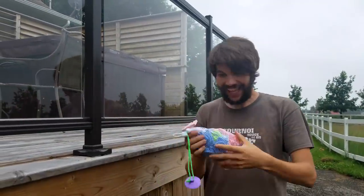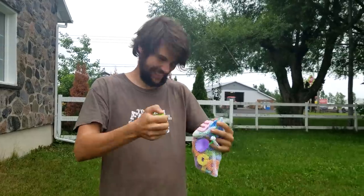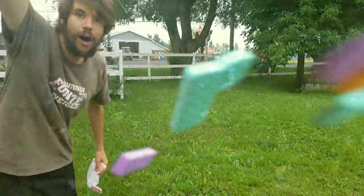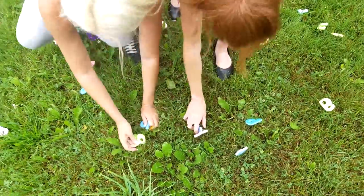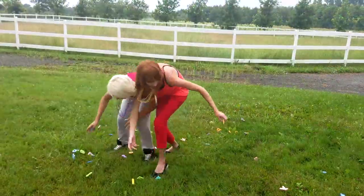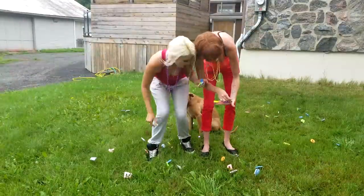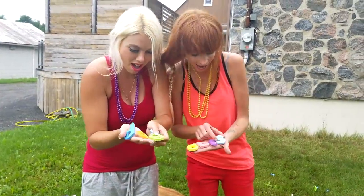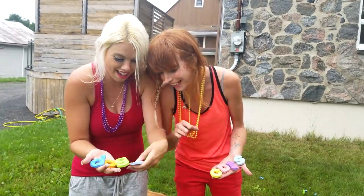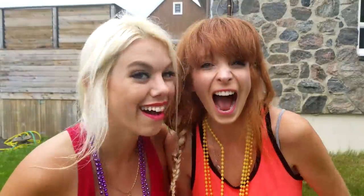Okay, so for the last challenge, our friend has prepared a rather fun game with letters. I had to find letters to form the word dog, and my sister the word cat. 1, 2, 3, go! Super! I have G. Come here! Wow, not true. Already finished? Well, I have all my letters too. Hey, your A is upside down. And hop.